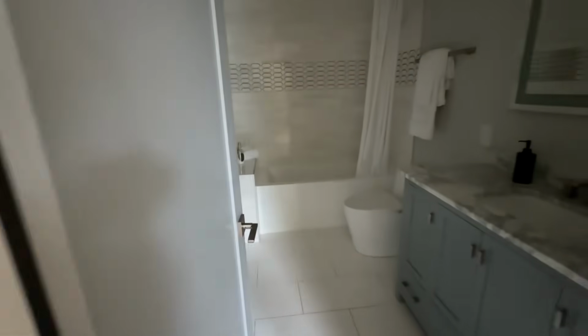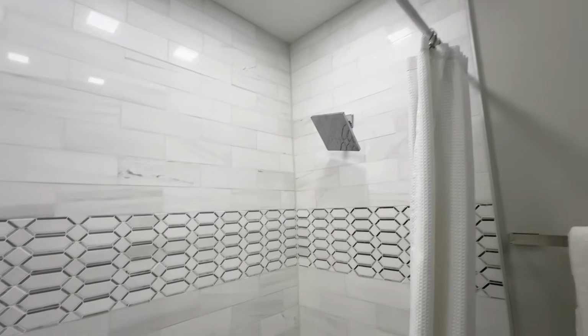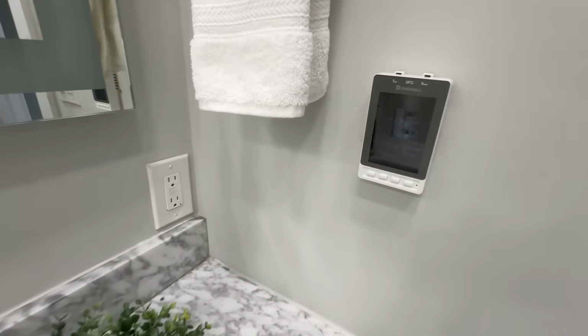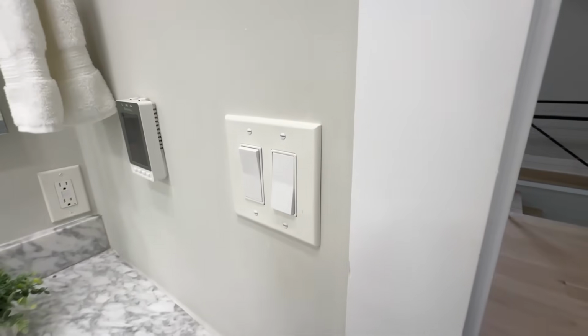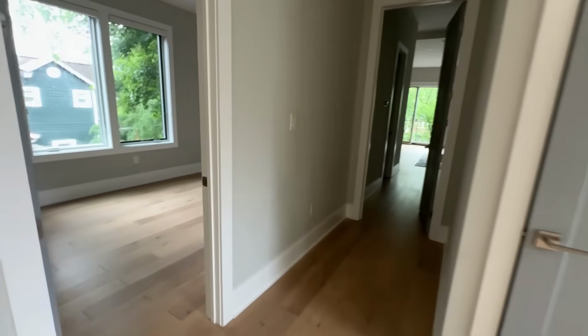All right, so now we have this bathroom here. All right, nice white. You know, white is almost timeless. It will last and work for a lot of years. All right, we got another smart mirror there. What is this? We got the thermostat inside of the bathroom. All right. Okay, maybe there's a separate heating. That's different. You usually don't expect to see that in the bathroom.